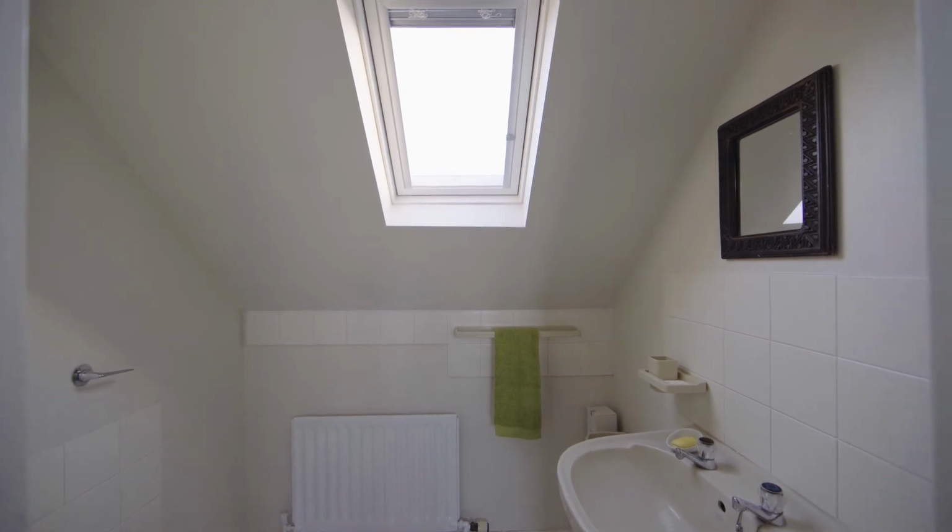And were you surprised by how easy it was to install a new VELUX roof window in the bathroom? No surprise as such, because that's what we do all the time, but the customers are always surprised at how straightforward it goes. Yeah, and obviously there's all sorts of window suppliers out there, but what would you say about the quality of VELUX?